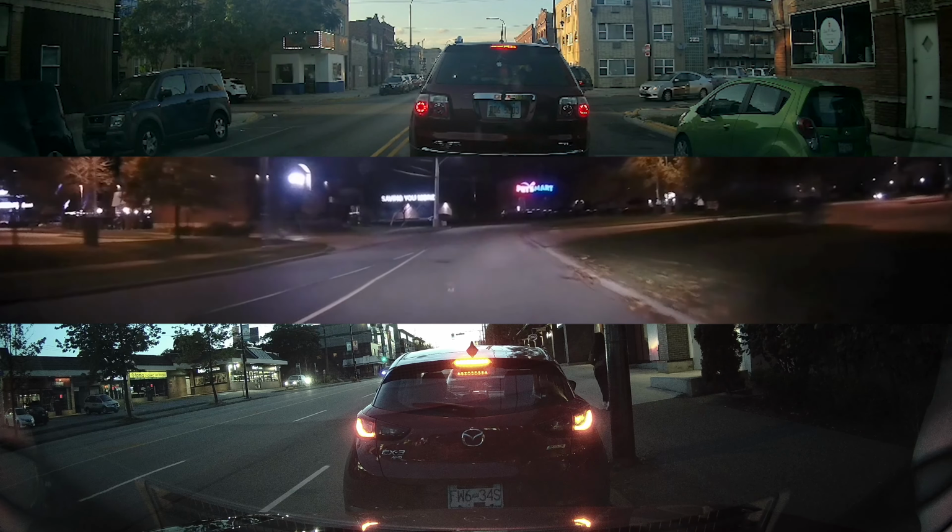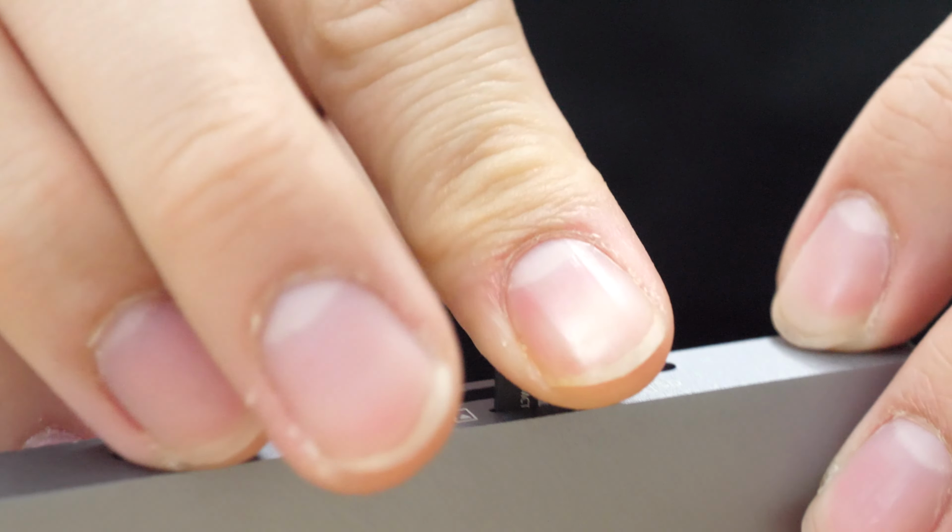If your dashcam doesn't come with the built-in screen or mobile viewer app, then you will need to take the microSD card out of the dashcam and plug it into your computer and access the video file.